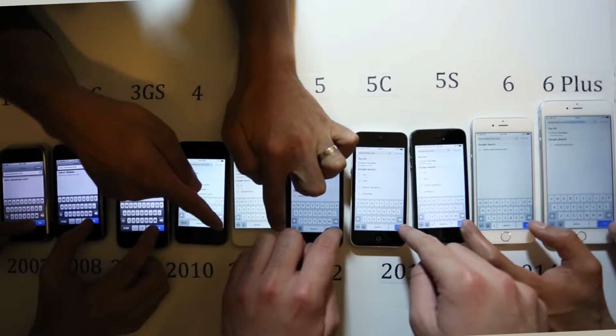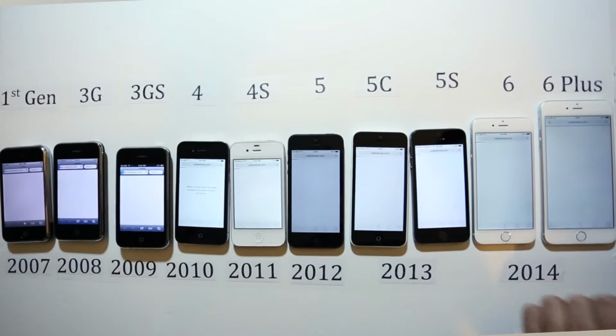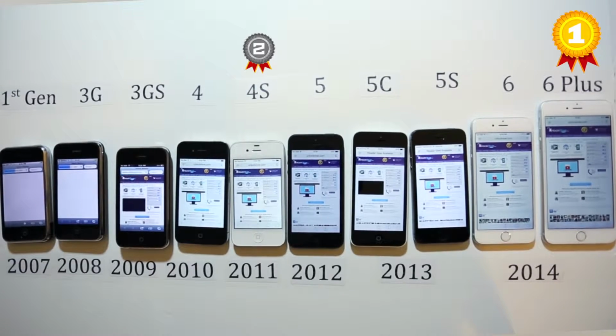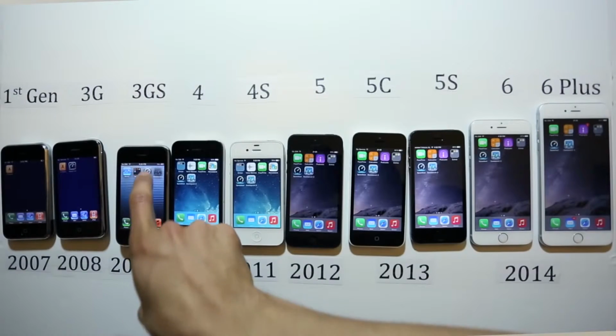In the following test, we will find out which iPhone takes the least time to load up a website. For this example, we're gonna open Safari and we're gonna go to my website unlockriver.com. Finally, the iPhone 6 Plus takes the win on this one, but it was not a big difference compared to the other phones. The rest of the phones were not that far behind, however, the first generation iPhone and the 3G took the longest.